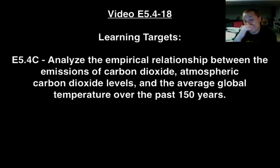Third of these is going to be E5.4-C. E5.4-C is where you're going to see on these two websites the most up-to-date, most recently gathered data. And when you're on the NASA website, it's even much more interactive because you'll see blinking icons showing you exactly where we are with different levels of greenhouse gases, where we are with temperatures, and so on and so forth. So you're going to get a very good visual, not only graphically, but also through some simulation models that you'll go through to show you exactly what has happened, as E5.4-C says. What's the relationship between emissions of carbon dioxide and also atmospheric carbon dioxide over the last 150 years.